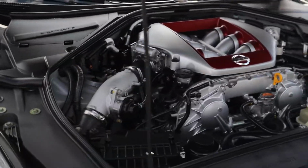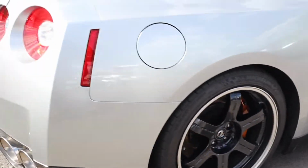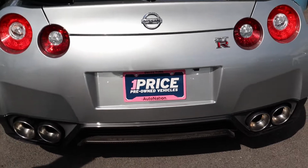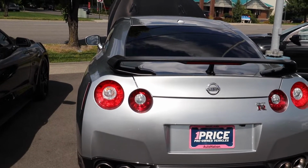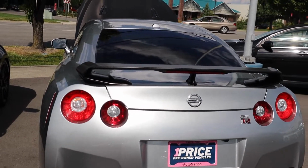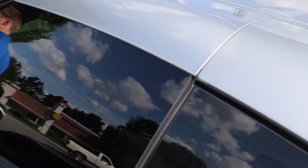Pretty cool. Sounds really good. Stock, huh? All stock. So how many miles? 27,000 miles. 27,000, 2013. That's not bad at all. Black edition, so you get the race fork wheels too. Carbon fiber spoiler? Stock? Yep. Damn. Black edition. Let's check out the interior.